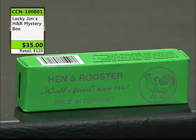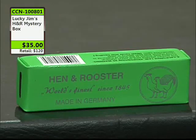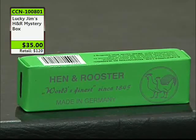It is. All right, $35 is what you're paying for this. Now, you're talking about a hen and rooster, and that's going to be a stag item. Retail $120, $35 mystery item. Look, anytime you can get a hen and rooster stag knife handle for $35 and the retail is $120, no wonder dealers like to load up on these.